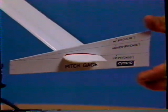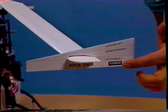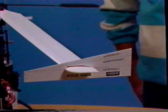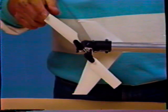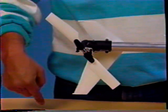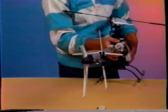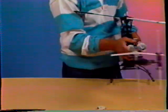Use the pitch gauge, which is supplied in the kit. Use the recommended pitch setting. For the newcomer, refer to page 10 on blade pitch adjustment. As for the tail rotor blade, ensure that it is set at zero with the transmitter throttle lever set in a down position. As for the gyro check, ensure that the blade is corrected in the proper direction as shown here.